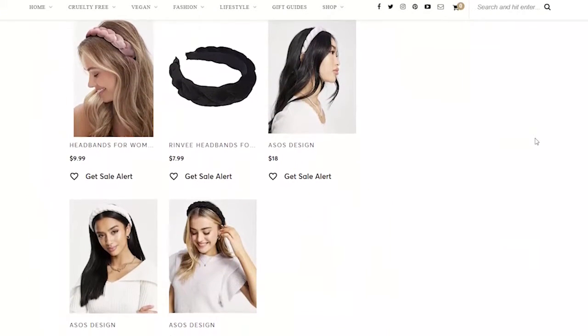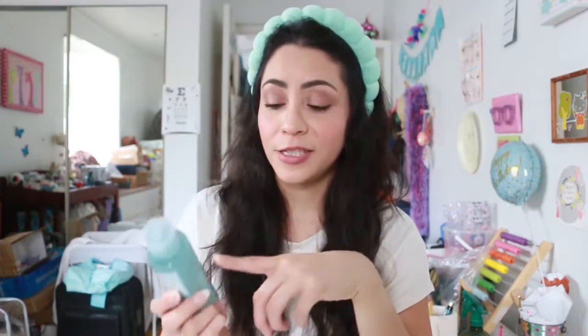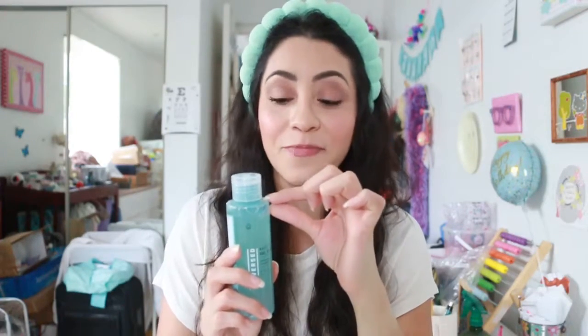Okay, so now we are going to talk about skincare products, and these I have used, so I will be able to tell you my opinion about them. The first product here is the gel cleanser. This has ceramides and rose water. And as you can see here, I have been using this.